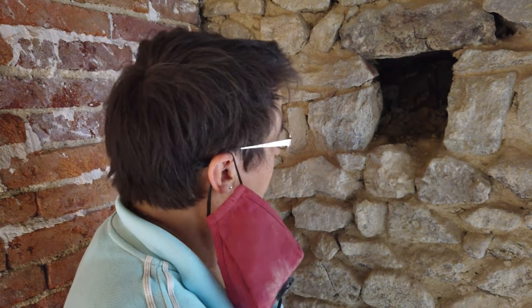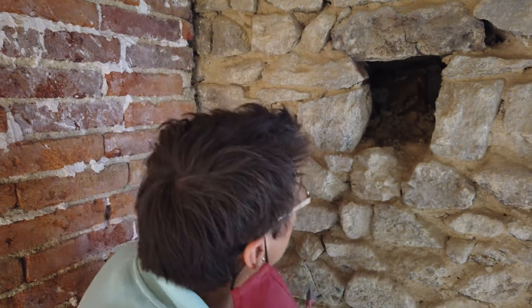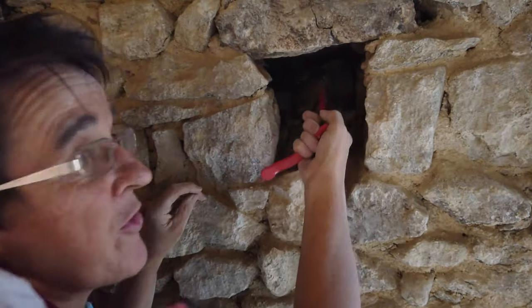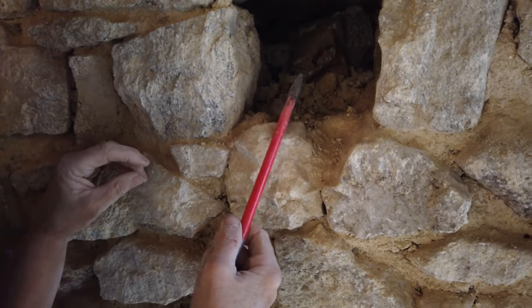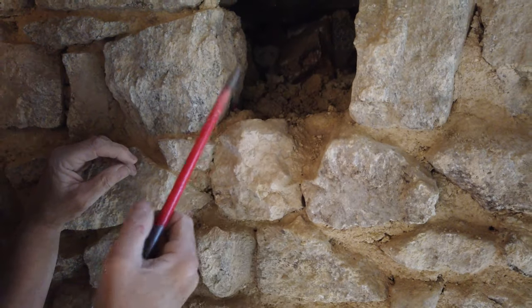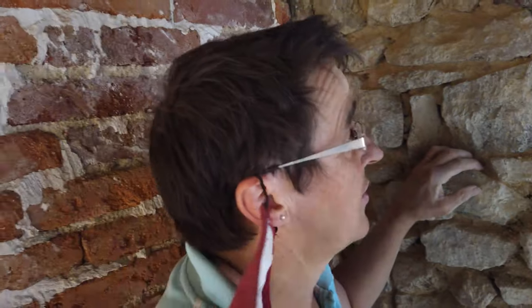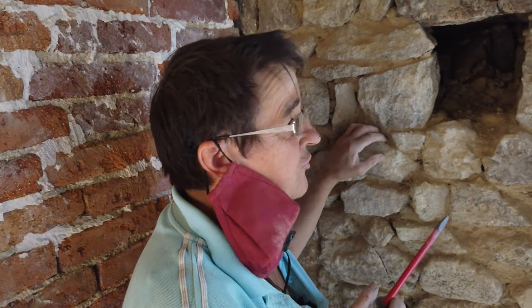Less than 10 years apart. And I'm wondering whether, because if you look at that, I don't know whether you can make out the top in there, but there's like a proper top all the way through. Oh yeah, there's another lintel stone on the outside. And I'm wondering whether this is an old window that goes all the way through.